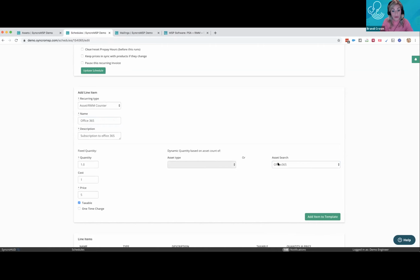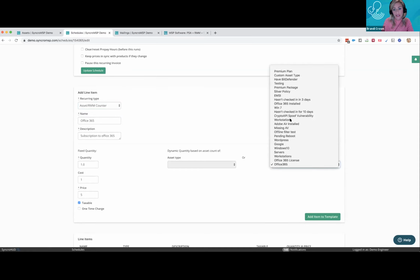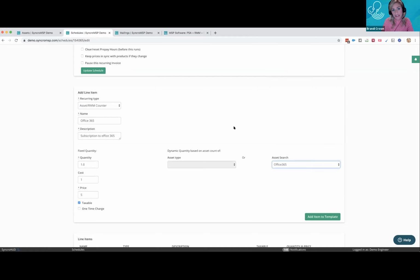A lot of people have asked me about antivirus or backup that's not purchased through Syncro and it's managed elsewhere. It's easier if it's purchased in Syncro because we do have dynamic counters for everything, like data backup line that's going to pull in from Cloudberry, but you can still create different custom fields and saved asset searches for things that are managed outside of Syncro too. I hope that helps you guys.